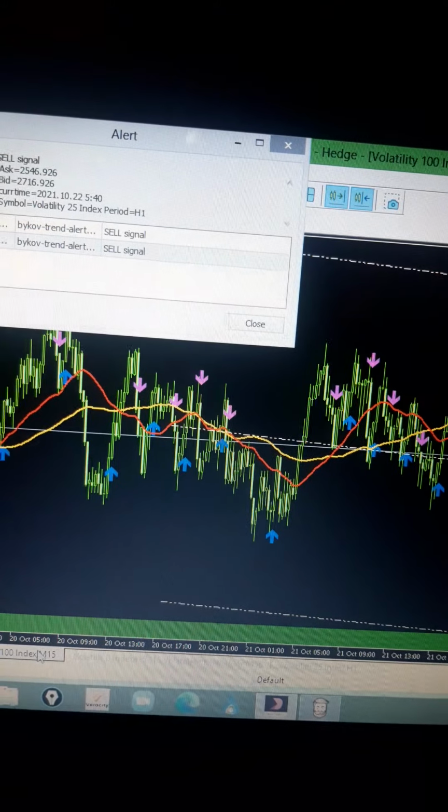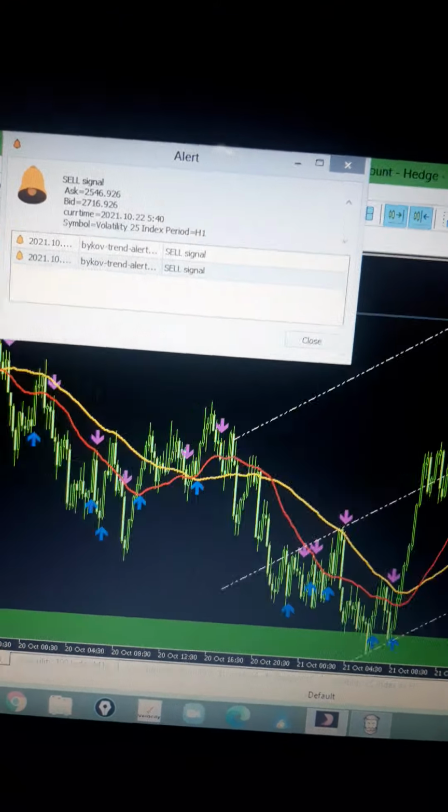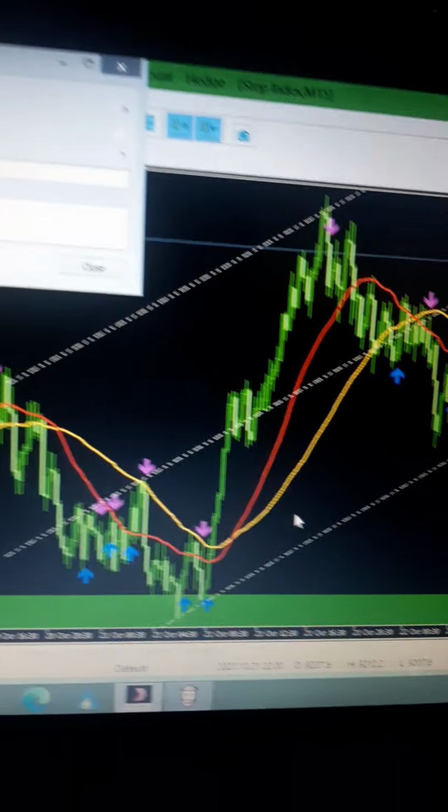As you can see, it touches the lines, which means it confirms the support. Confirm the support, which means it's going buy. So this is the system I use, guys, on Volatility. You see, this is the 15 minutes. This is the stop index.